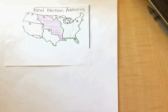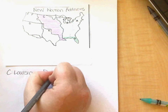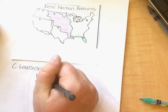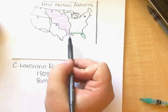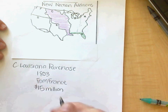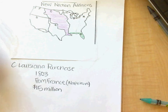Now, Section C, it's the Louisiana Territory, Louisiana Purchase. We gain it in 1803 from France. We get it because we originally want New Orleans. We're willing to pay $10 million for New Orleans. We end up spending $15 million for the entire Louisiana Purchase. It's from Napoleon. He needs money to fight his Napoleonic Wars.